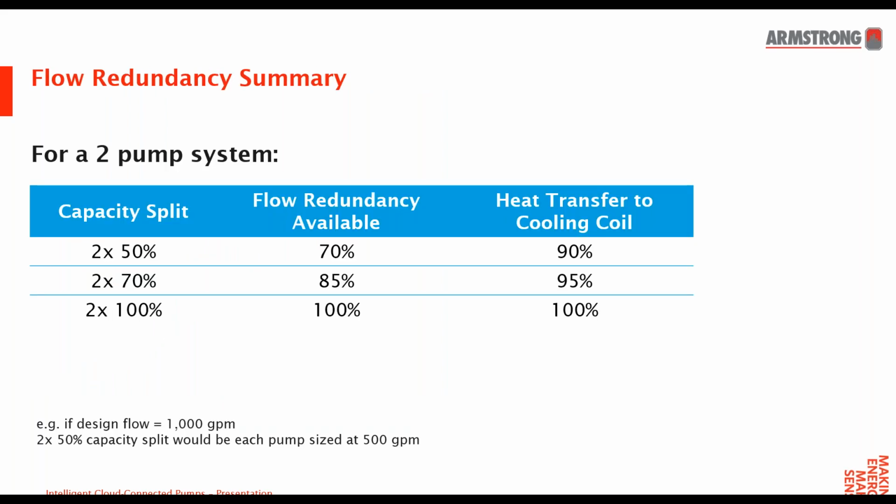So if we take advantage of that and look at it in summary, if you size a two-pump system for 2 times 50% capacity split, you would get 70% flow redundancy and 90% heat transfer to the cooling coil. If you sized it for 2 times 70% capacity, you would get 85% flow redundancy or 95% heat transfer. And if you size it for 100%, you still get 100 and 100 heat transfer to the cooling coil.